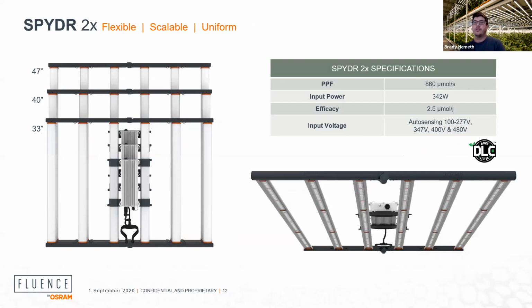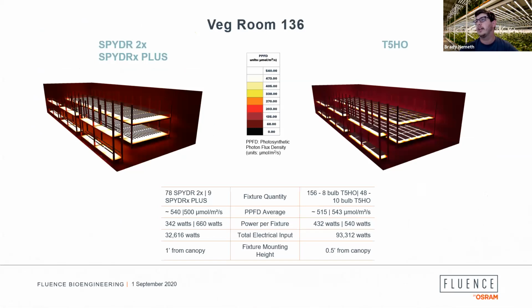Next was the veg room. One of the things you'll notice is they've moved into a tiered rack scenario. One of the benefits of LED is the form factor and how you can fit it in much closer to the canopy. In this case, we have a couple of different options. The standard one, that 47-inch or nominally 4-foot, covers 16 square feet of canopy, which is pretty industry standard. Even with the driver, you're only looking at a couple inches of thickness. And this is our 2X. It's for veg, so the light levels are a little lower than they would be for flower.